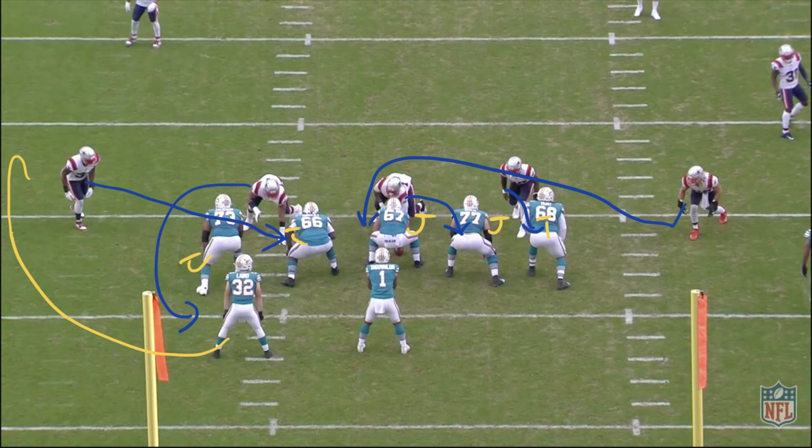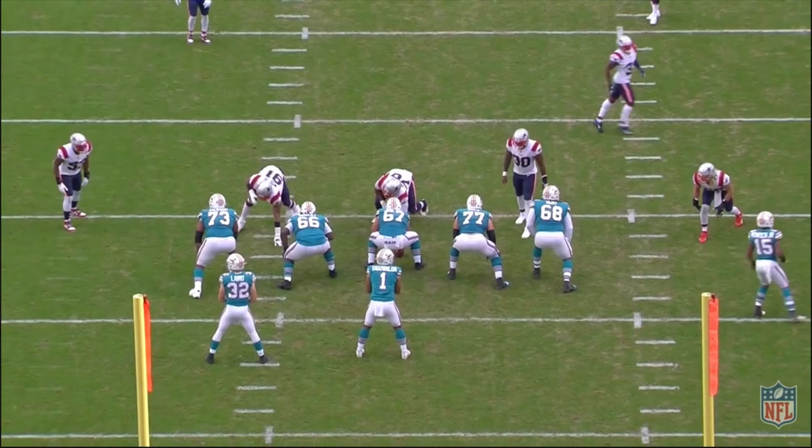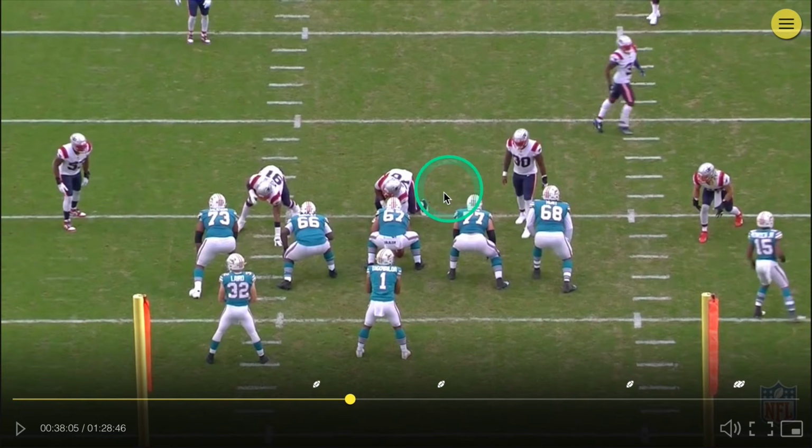I believe that this stunt, the primary aim of this stunt is just to make Tua feel uncomfortable, take away his passing lanes. Obviously, if they get pressure or sack, that's a bonus. So let's just have a look at it now. So here we are. We've seen the still. We've got 5 down linemen. Excuse me, sorry about that. So the Dolphins are going to do what they call half slide right.